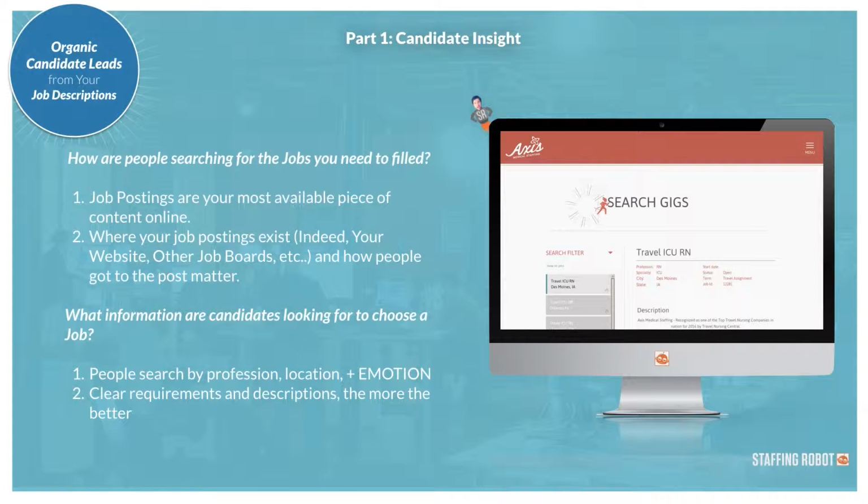What information are your candidates really looking for in choosing a job? People usually, I would say, search by profession first, and then they search by location. So if I'm a nurse and I want to do travel nursing, maybe I want to do it in Hawaii, let's say. So they're going to just do a quick search on Google, on Indeed, on other places, I'm sure, and try to find out what they can.